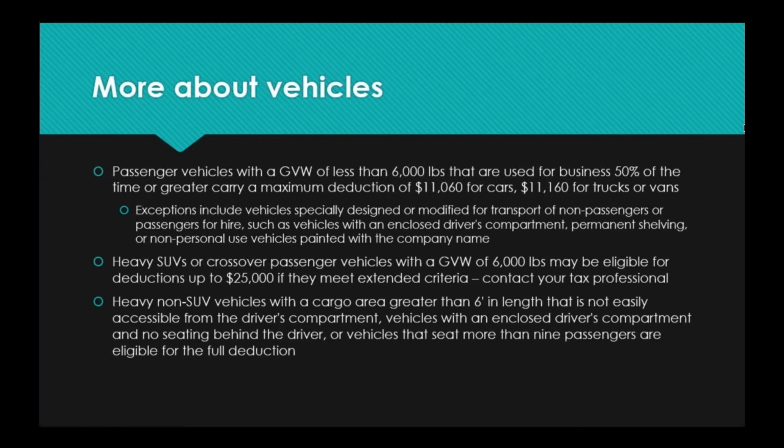Exceptions include vehicles that are specially designed or modified for transport of non-passengers or passengers for hire, such as vehicles with an enclosed driver's compartment. That would be something like a delivery van or a taxi service, not Uber or Lyft. Those are still personal vehicles. The driver compartment is not closed off. If you think of a traditional taxi, there's usually a partition between the driver and the passenger. That makes it qualify as full business use, which is the full deduction.